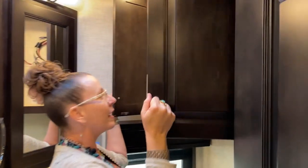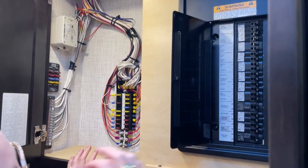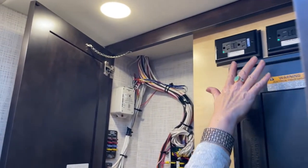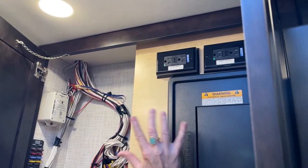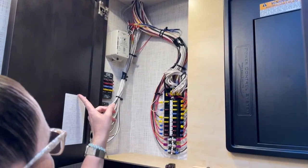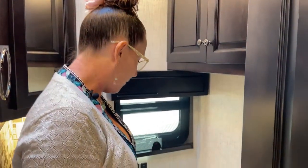And up here we have something that also speaks volumes about the coach. Look at the level of detail and professionalism executed here by Newmar in labeling all of their circuit breakers. You've got your floor heat reset, and it's so cool that you can see where all of your GFI grounds are. All of your fuses are very clearly labeled. There's a key here. Once again, really fantastic execution by our manufacturer.